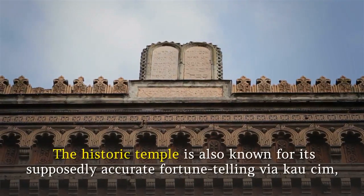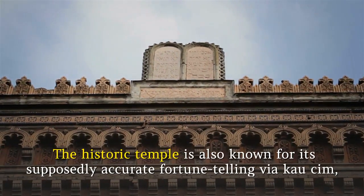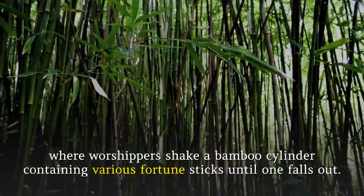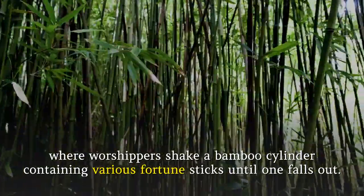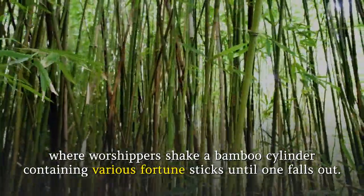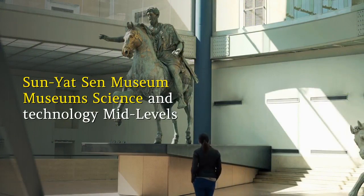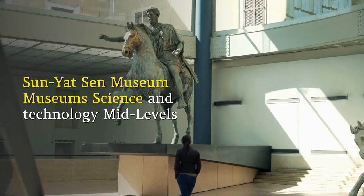The historic temple is also known for its supposedly accurate fortune-telling via Kau Sim, where worshippers shake a bamboo cylinder containing various fortune sticks until one falls out. Sun Yat-sen Museum, Science and Technology, Mid-Levels.